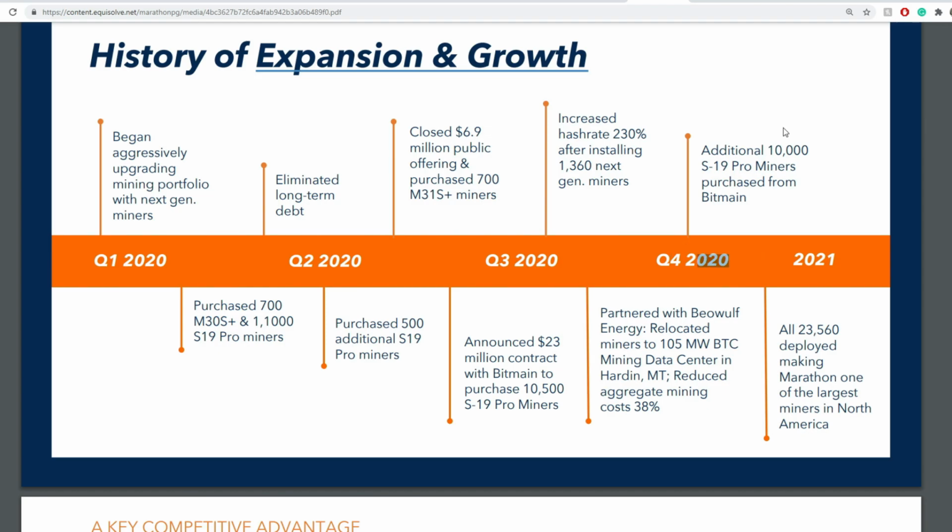In Q4 2020, they purchased an additional 10,000 S19 Pro miners from Bitmain, and I did mention this one in my previous video. All 23,560 deployed, making Marathon one of the largest miners in North America.